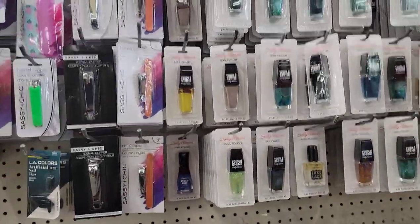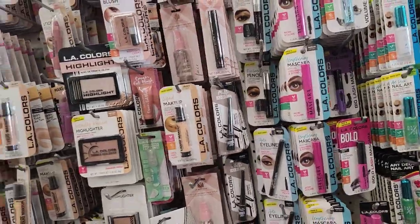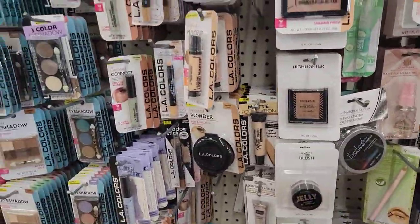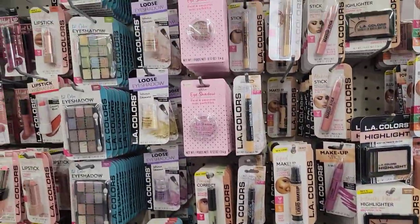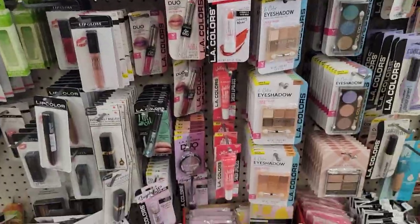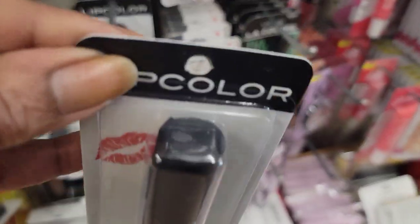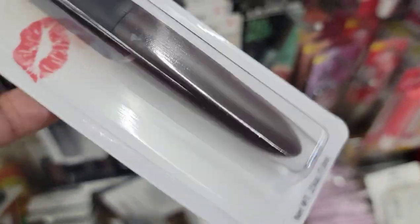Same old, same old. I wonder how long they're going to keep that nail polish up there. It's got to be drying out by now. But I'm not really seeing anything new yet. So I'll come back on. They got some of these lip colors here. Really hard to tell what colors they are, but I see burgundy in there. Let's see.